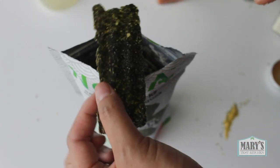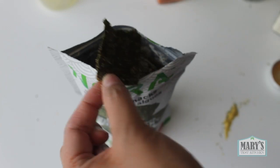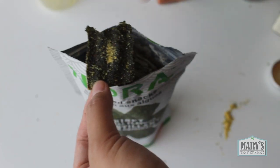They were good before, but they are so good now. We introduced a kind of ranch kind of flavor. Other than seaweed snacks, my next favorite thing to bring is jerky. This jerky I actually haven't tried. It just was on sale, so let's try it together.